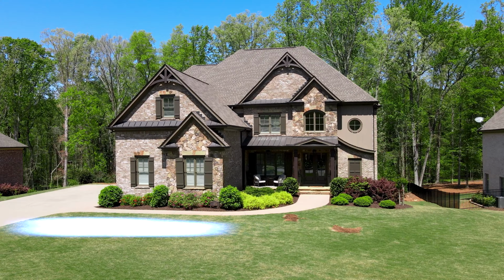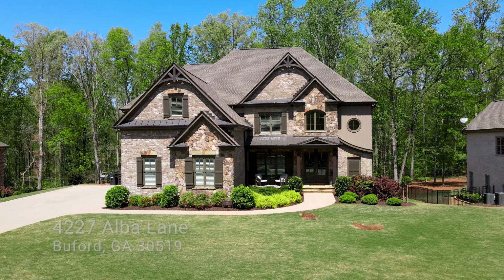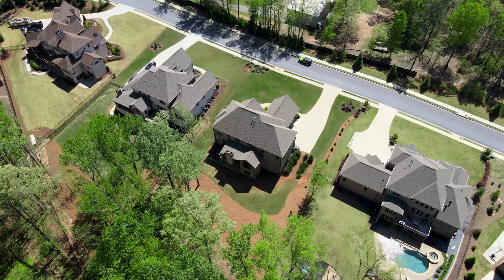And I'm here at 4227 Alba Lane in Buford, Georgia, Buford City Schools. And this home is a showstopper. 6 bedrooms, 6.5 bathrooms, and over 6,000 square feet. We got a lot to cover, so let's get started.